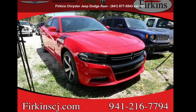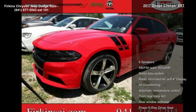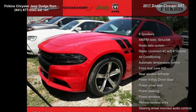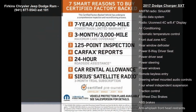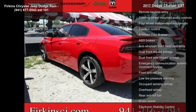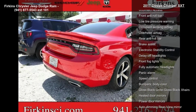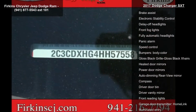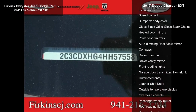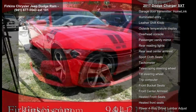Check out this Dodge 2017 Charger SXT. This may be the set of wheels you've been looking for. Enjoy these notable features: 6 speakers, AM/FM radio, Sirius XM, radio data system, radio, Uconnect 4C with 8.4 display, air conditioning, automatic temperature control, front dual zone AC, rear window defroster and power 8-way driver seat.